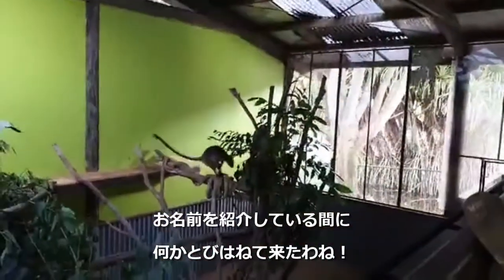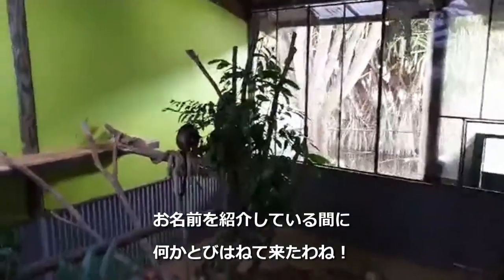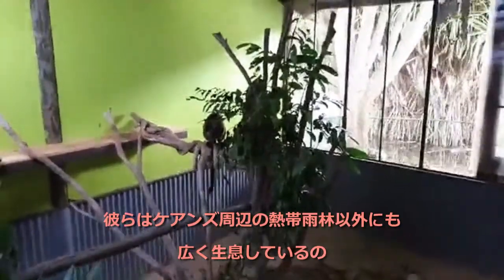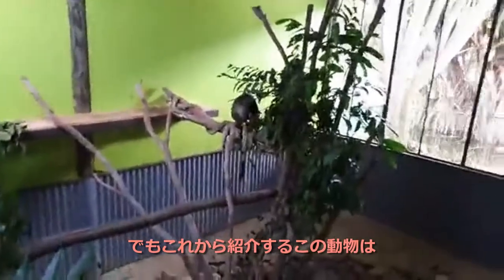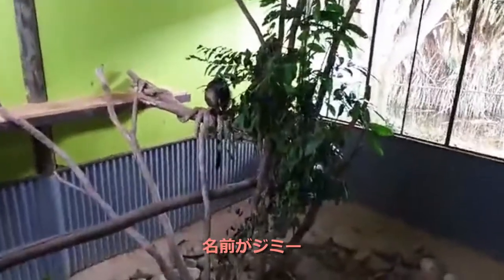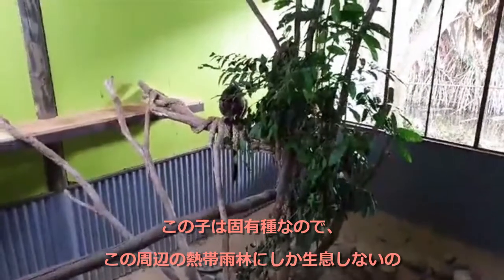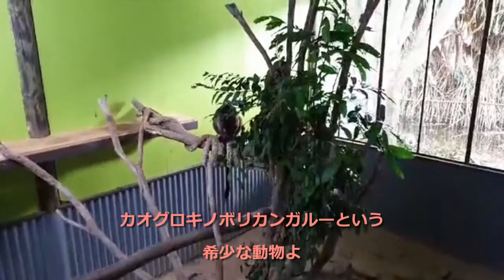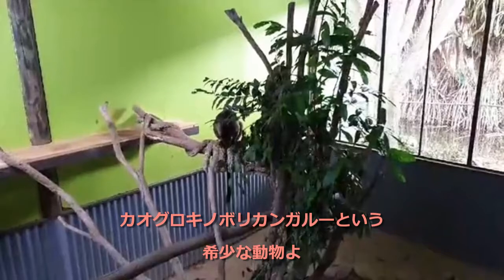Oh, we've just got our little guy that we're going to be talking about next hopping around. So the macropods that we've seen so far are not animals that are only found up here in the wet tropics region. But this next animal we're going to have a little look at goes by the name of Jimmy. And Jimmy is an endemic species, which means he's only found up here in the wet tropics region of far north Queensland. And he is, of course, a beautiful Lumholtz tree kangaroo.